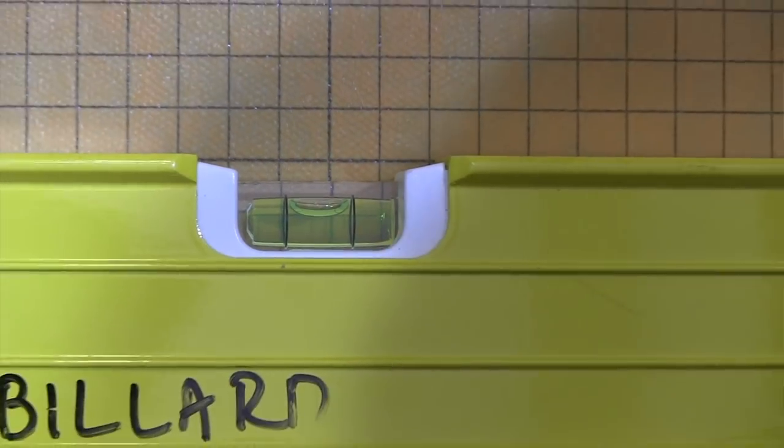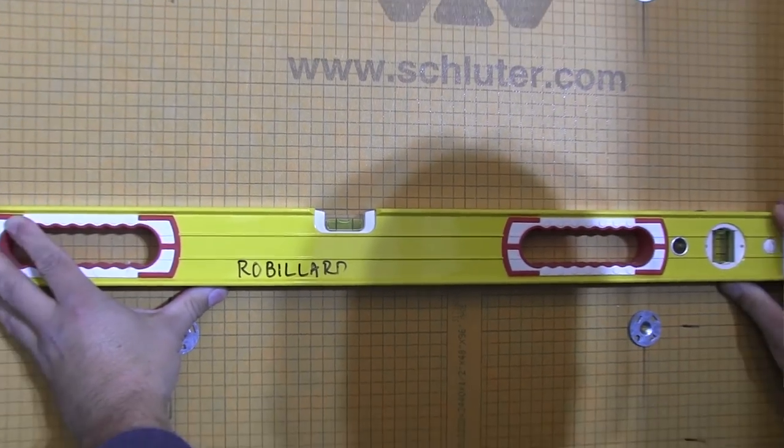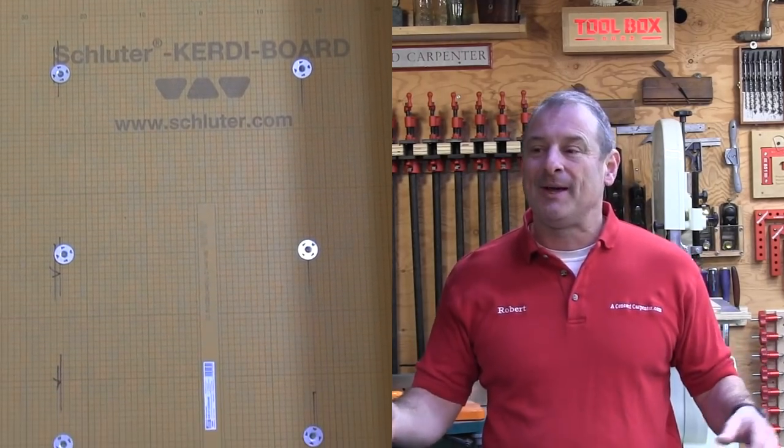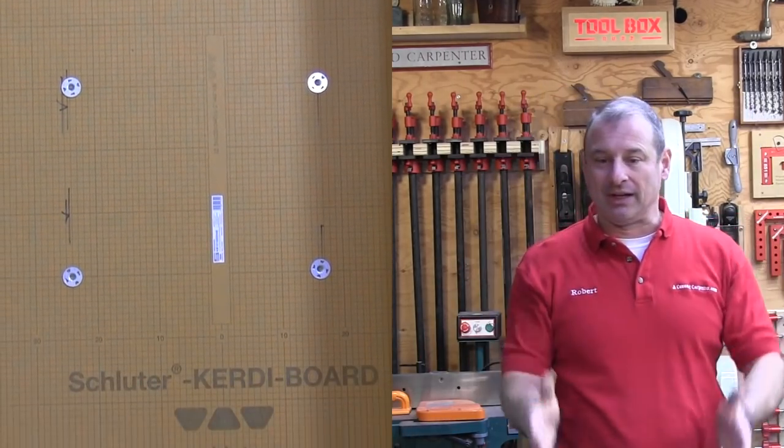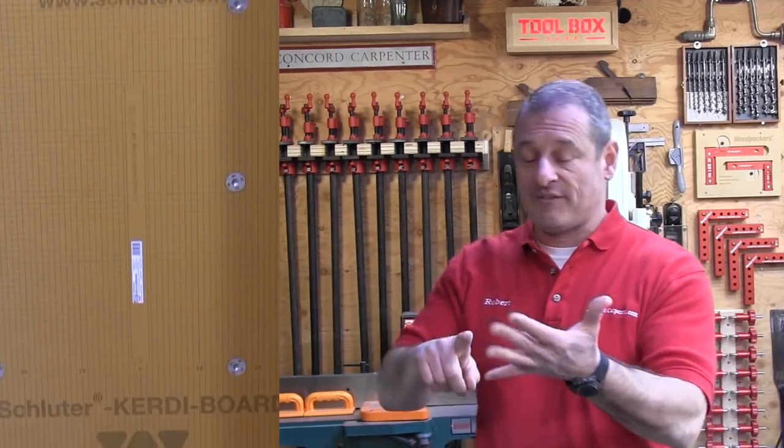If you're careful in your installation, the Kerdi-Board grid lines that are printed on the board can be used to help locate your fasteners along the studs. I found that super easy and it allowed me to put my fasteners right in a vertical line. Schluter also offers bases or trays that can be modified to fit your drain location, so a shower base.